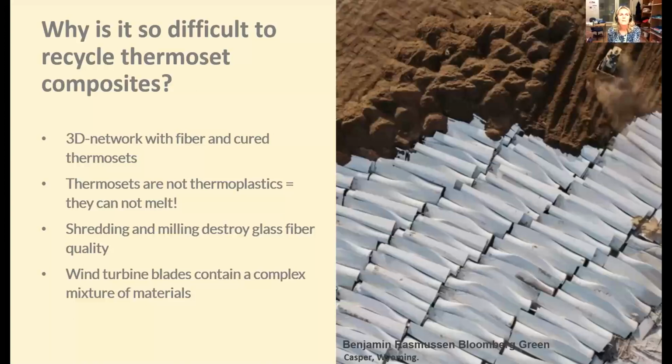So why is it so difficult to recycle thermoset composites? That's because a thermoset is composed of both a fiber and a cured thermoset. And this composite cannot be dissolved by common solvents, and you cannot remelt it like thermoplastics. The only thing you can do today is shred it and mill it with mechanical recycling, and then we get a fiber that's not so good for reuse, as Leo told us.